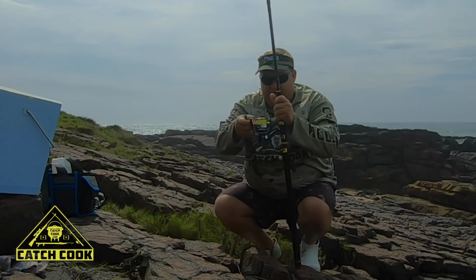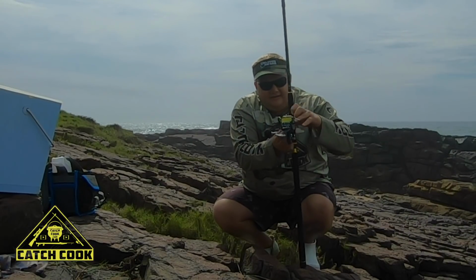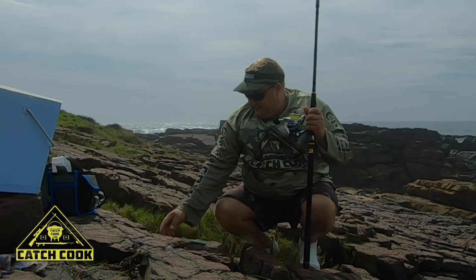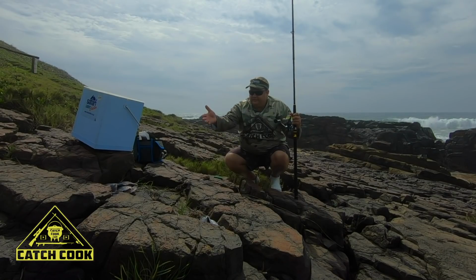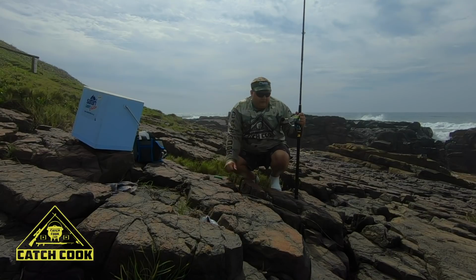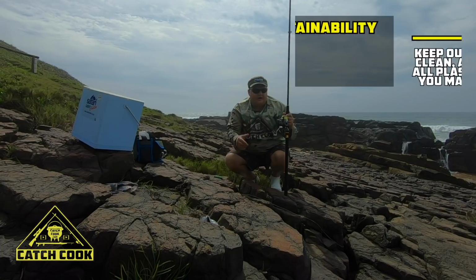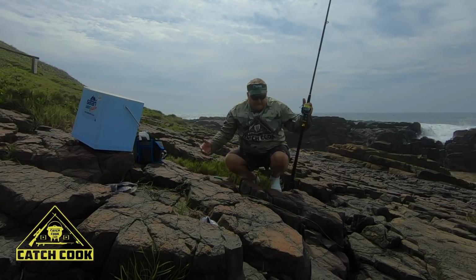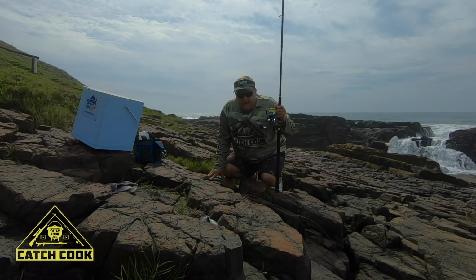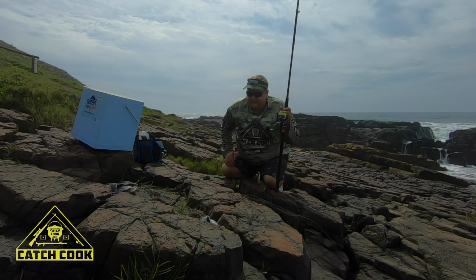Right, so we're down on the north coast, and right in front of me, as I walk down and put my bag down, there's just piles of rubbish. Beer packets, cigarette packets, sardine boxes. Guys, seriously, I'm going to clean this up now, and I think everyone should, if you love our coastline and you love our fish species, and you want to see our oceans thrive and survive, you've got to stop leaving this rubbish on the bricks.